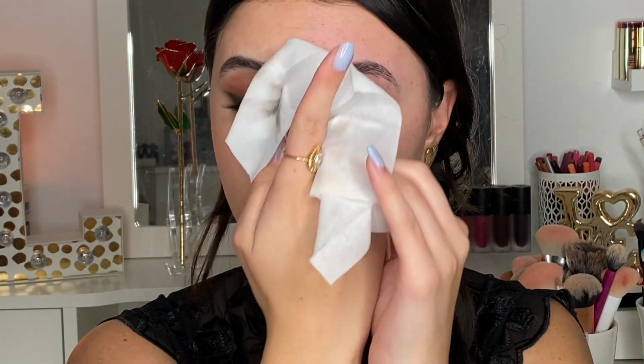I'm going to try to not rub too hard with this, but I feel like that's just what ends up happening with makeup wipes. This one's actually not stinging my face or anything, but it's definitely rubbing. Now let's do this side.